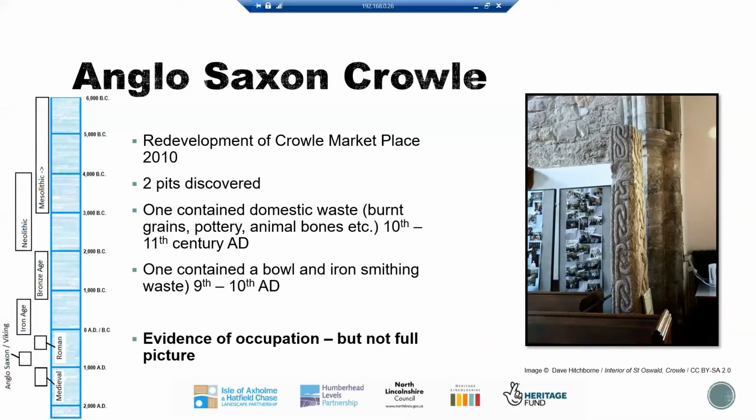Now this is quite interesting in a way, because it's almost like people have divided not only their living space, but how they're throwing things away as well. They have one area for living and one area for industry, for making things. So we do have evidence of further occupation in the area, but this isn't the whole picture, it's only two pits.